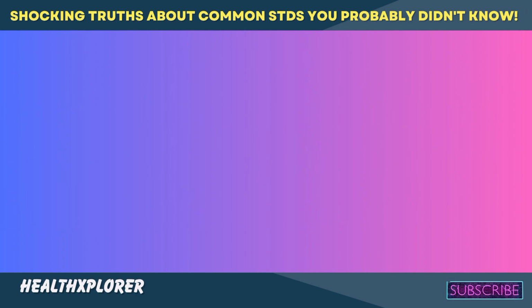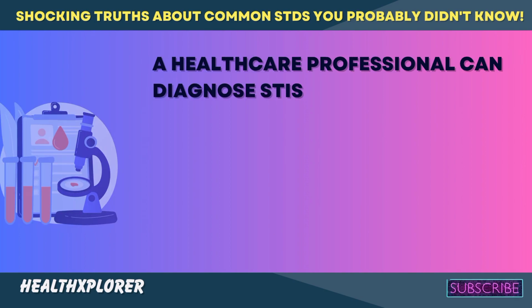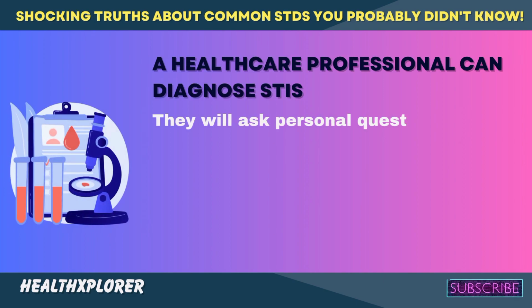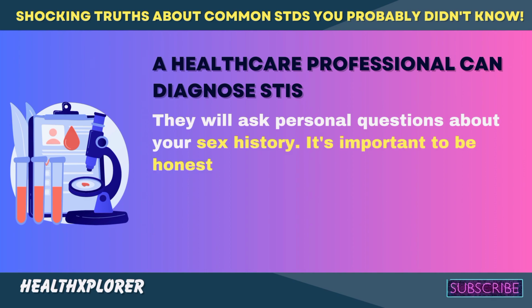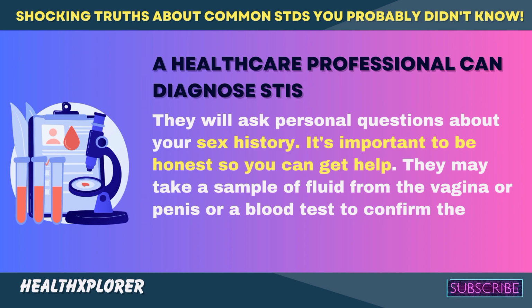Diagnosis. A healthcare professional can diagnose STIs. They will ask personal questions about your sex history. It's important to be honest so you can get help. They may take a sample of fluid from the vagina or penis, or a blood test to confirm the problem.